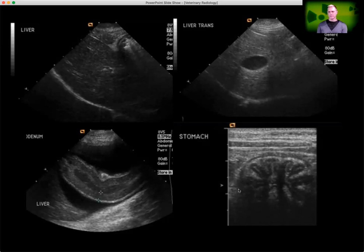And here's a nice image of an empty cat stomach. It tends to look like a little wagon wheel with the folds, or the rugae, in the stomach here. You can see them undulating back and forth, and you can actually see the different layers within the wall itself, alternating bands of bright and dark echoes. Really useful modality for looking inside of our patients in real time, which is a huge advantage.